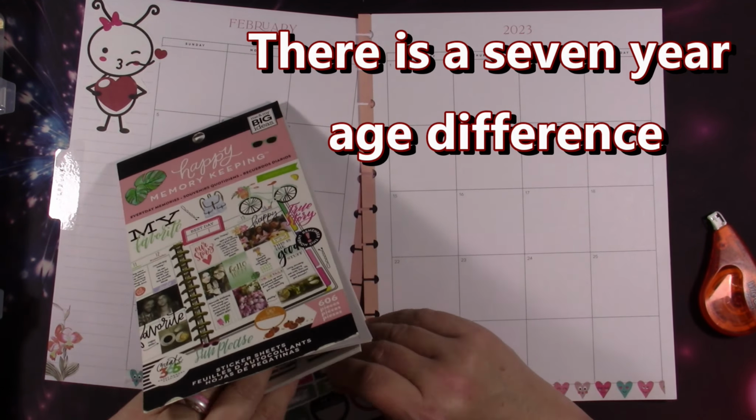Let's see. What's here? I kind of do want an Ash Wednesday sticker because it's there. And I don't know why I want it. I just do. But I don't have one.